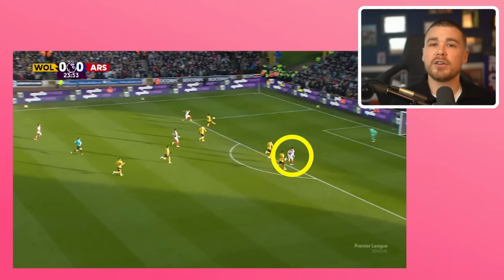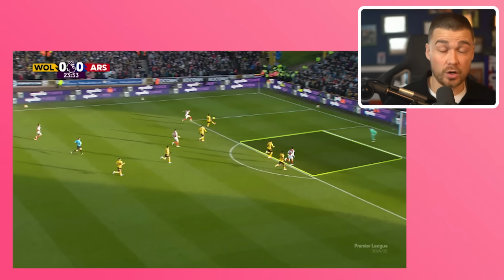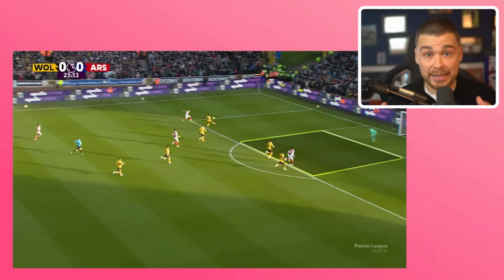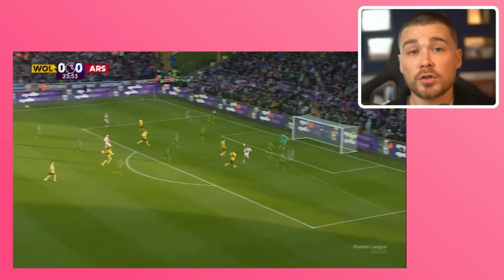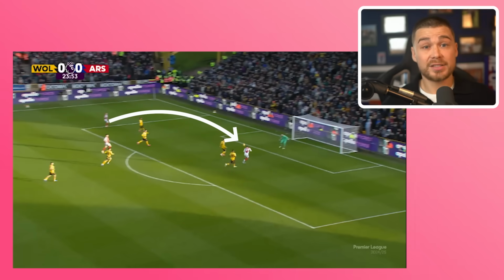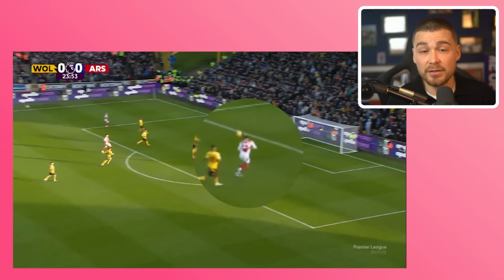I also like how Havertz ensured that he stayed central and increased his chances of a higher xG shot as much as possible by staying in that middle zone. It shows that he can go into either corner if he so wishes. Trossard crosses the ball at height, which means the chance does increase in difficulty due to Havertz now needing to head the ball, but in my opinion, he does well to get on the end of it initially.